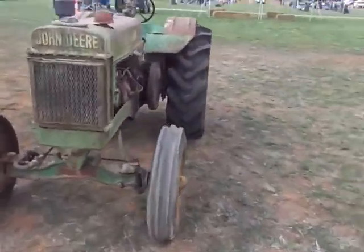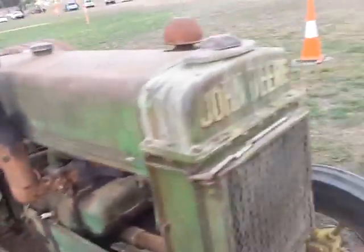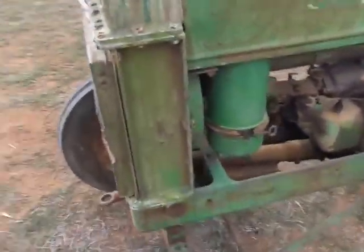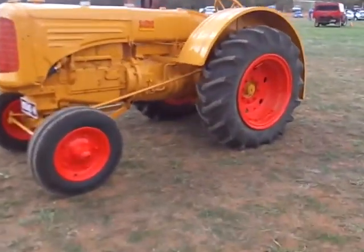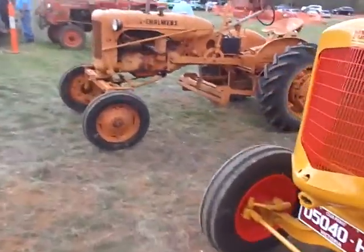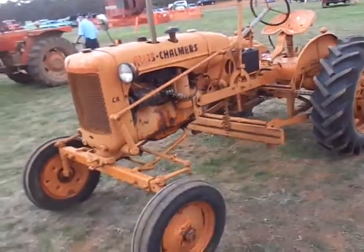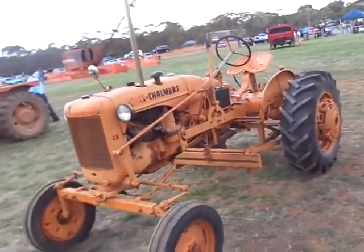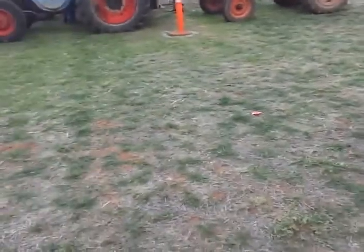The John Deere. Don't know exactly what model that one was. Well, it was made in USA. You can only just see the name on it too. Minneapolis Marine. An Oliver Chalmers, I haven't seen one of these in years. CA, yep. These are American tractors, these ones. Same as Minneapolis Marine, and John Deere.